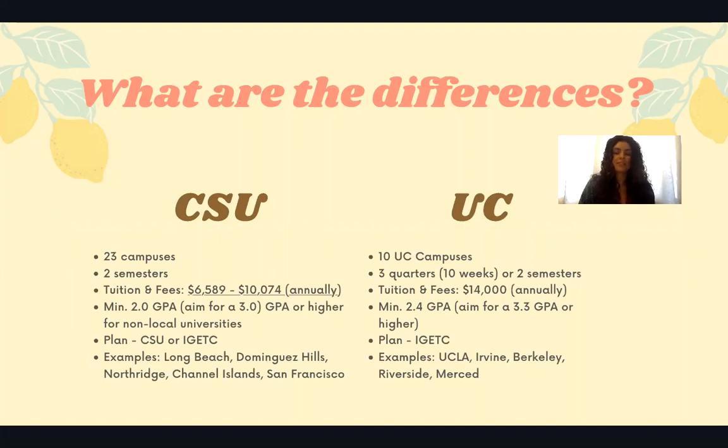To transfer to a CSU, the minimum GPA needed is a 2.0. You should aim for a 3.0 or higher when you're applying to non-local universities, because the CSUs can have a preference for local students depending on the campus.